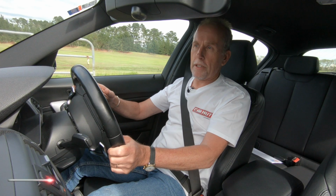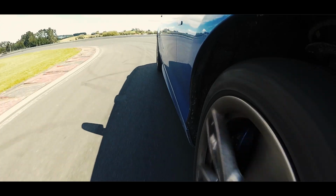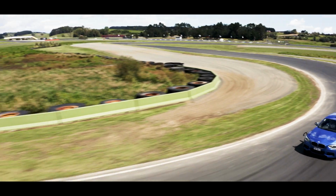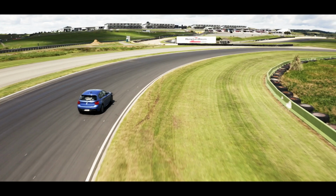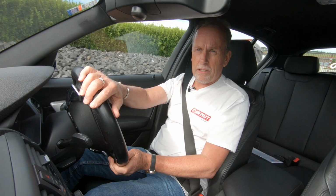I don't pretend to be a race car driver, but going to a racetrack really does change the whole paradigm about how you evaluate your driving. And it all comes down to saving an extra second here or another 2 seconds there. So I've come down to Hampton Downs to try my car on the track and see how I can be a better driver.